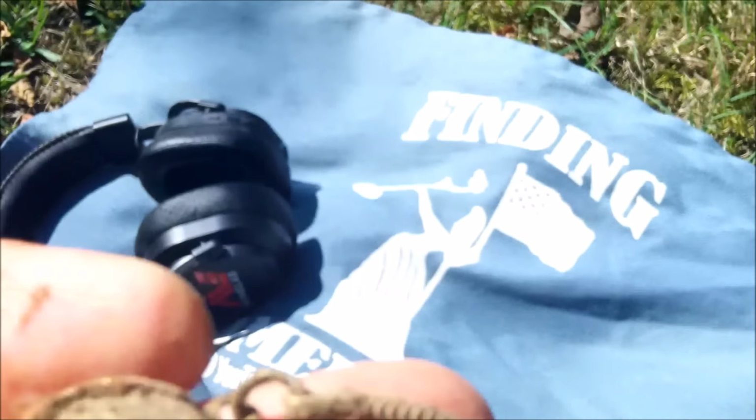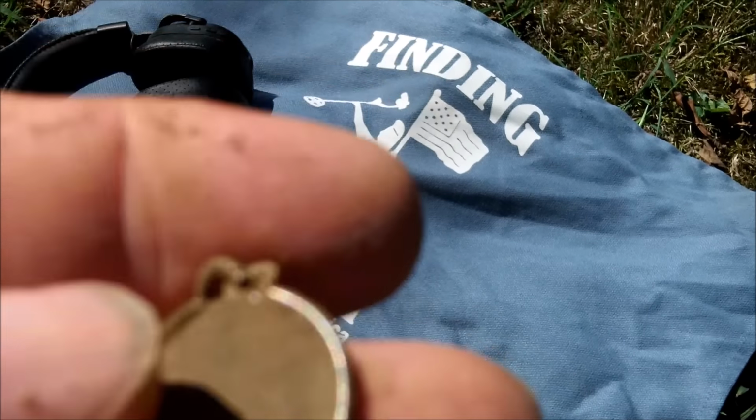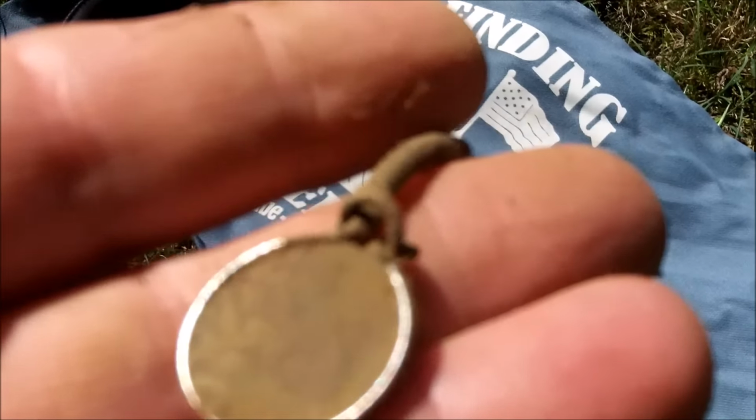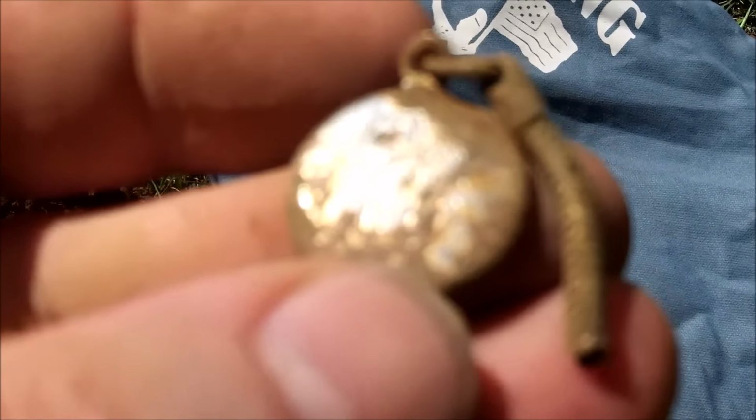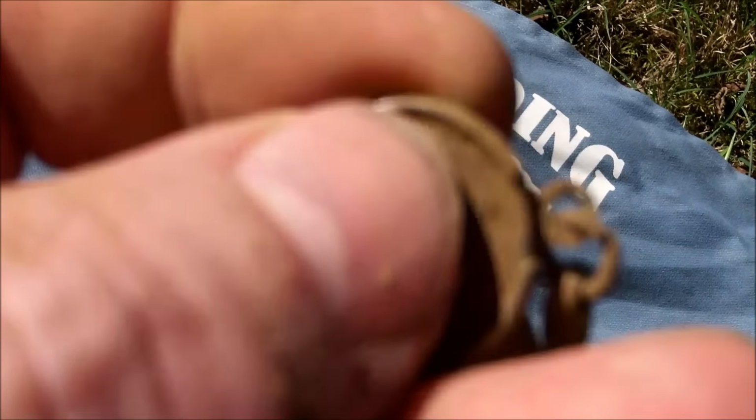Huh. Well, give it a rub and we'll find out, I guess. Oh, you know what? This is the first time I've ever found one of these intact. Yeah, it's like a penny charm pendant. Yeah, check it out. I have never found one of these intact before. Kind of found remnants of it. I think there's a penny in there, but let me clean it up and see.